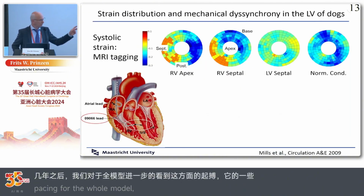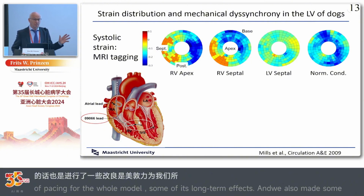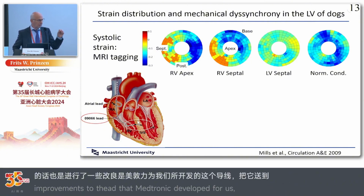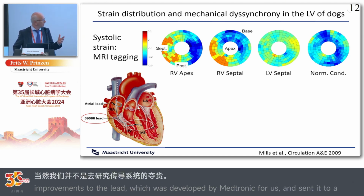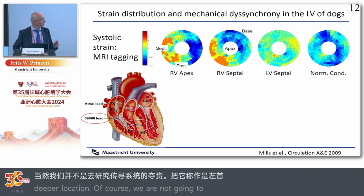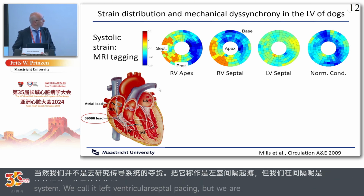Okay. So we were able to use a modified 3830 lead with a longer screw that Medtronic made for us to position deeper in the septum. I must say that we never, at this time, looked for capture of the conduction system, so we refer to this as left ventricular septal pacing. Our definition is that we are pretty deep in the septum, really close to the endocardium, but we never checked conduction system capture.